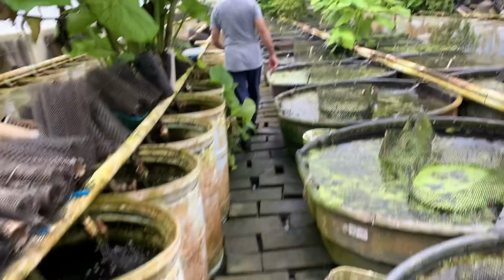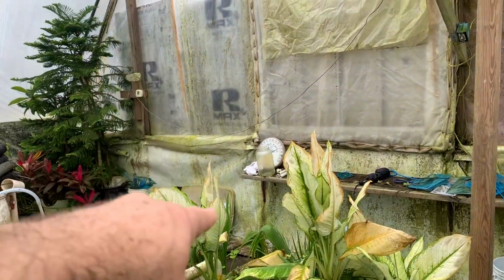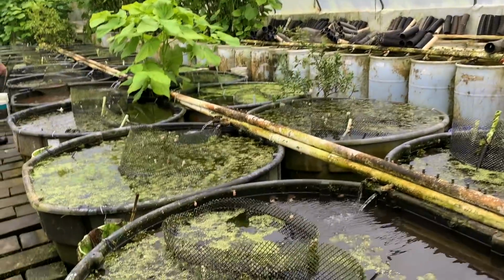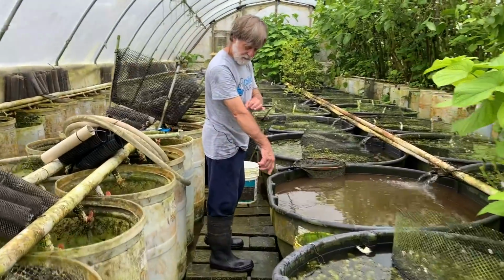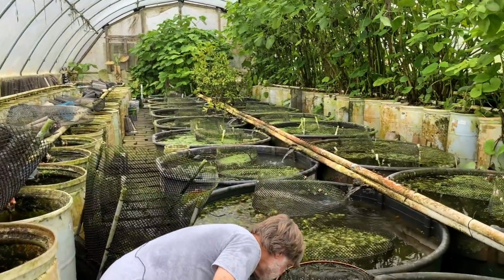I'm going to go ahead and set up the siphons. Oh, Susie, you have a bucket of fish. You probably need to get buckets from the other greenhouse. What'd she say? Oh, okay. So I'm going to set up.